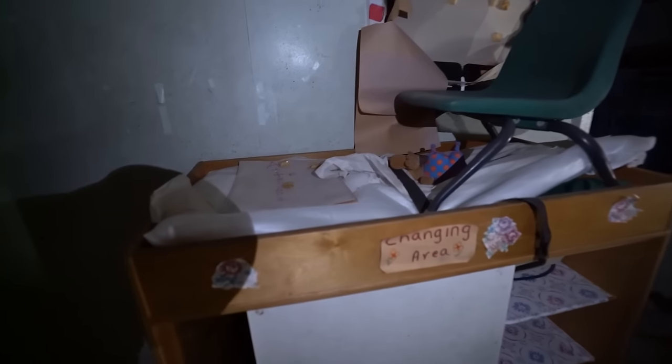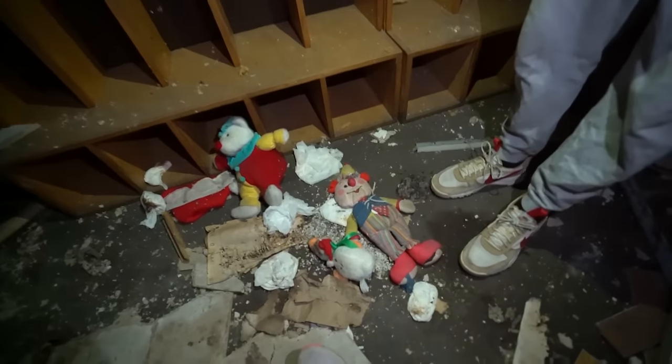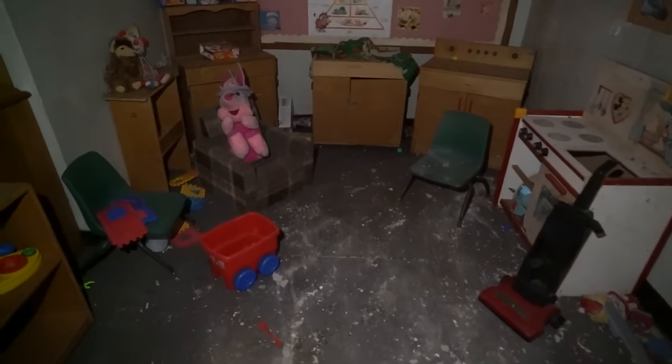This is the changing area. An attendance sheet. One of these play cubes. This daycare is huge. Oh, a nice clown. I like that clown. A little make-believe area. Okay, so we decided to set up this corner for a picture. We just got all the crap off the ground and moved it a little bit farther away. But we tried to clean it to look a little bit better. So, these pictures will be on Instagram, of course.